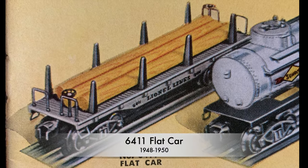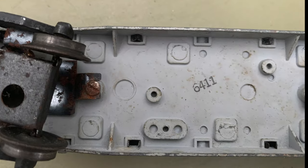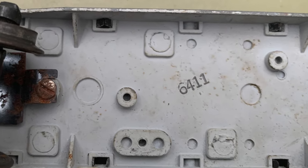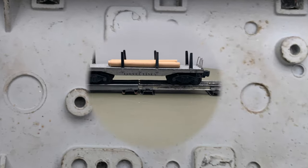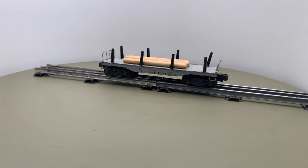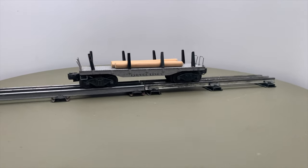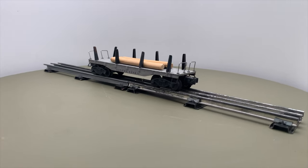These early post-war cars were made of die-cast metal and thus were more realistic than the sheet metal cars produced during the prewar period, but more solid than the later plastic cars. They had knuckle couplers and thus could not be combined with prewar cars or locos.